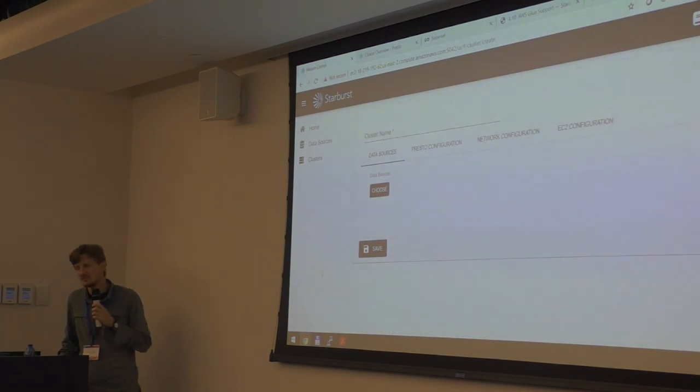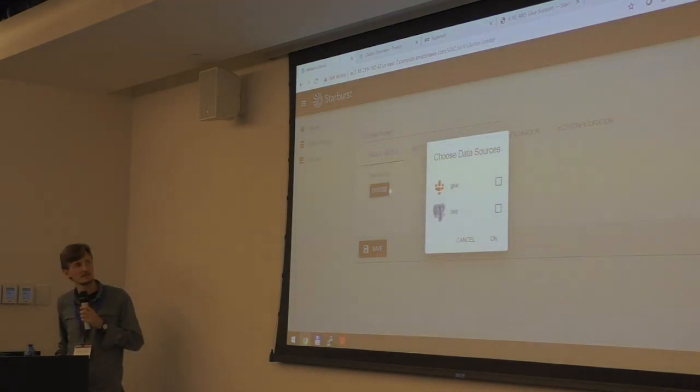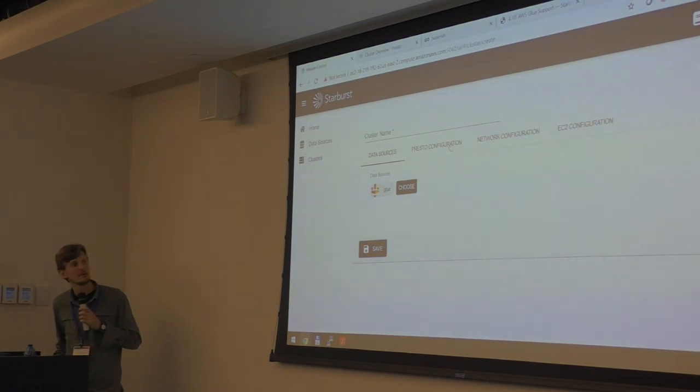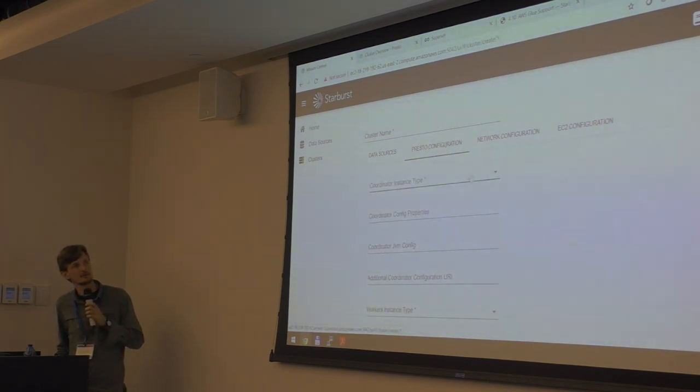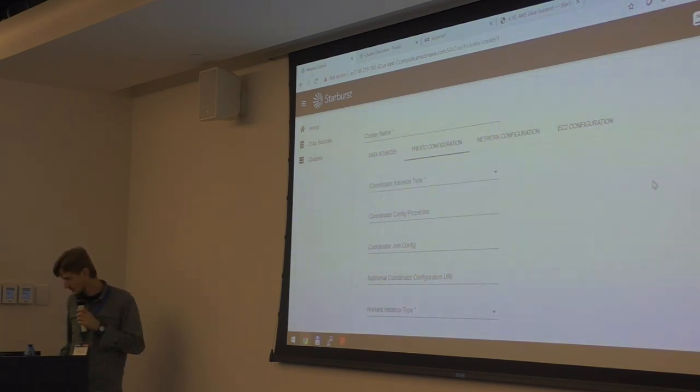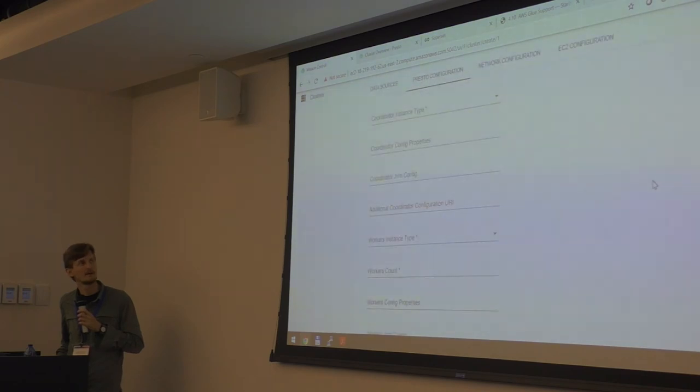So this is essentially the view for the administrator of the system, right? We define data sources for that specific cluster. Say maybe this is a cluster for people who should not have access to my finance data coming from Postgres, they only have access to S3. So I only select Glue as a catalog that's registered. I can define the Presto configuration. In this case, I can choose the instance type, whether that's R4, M5, and so on. I can pick that.